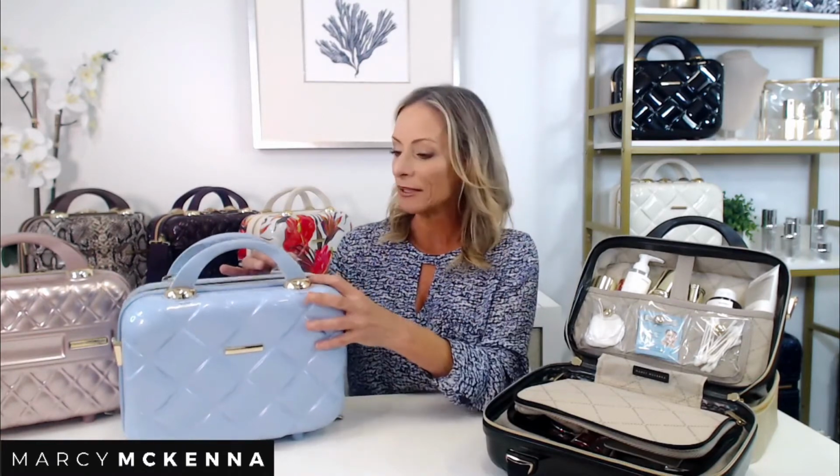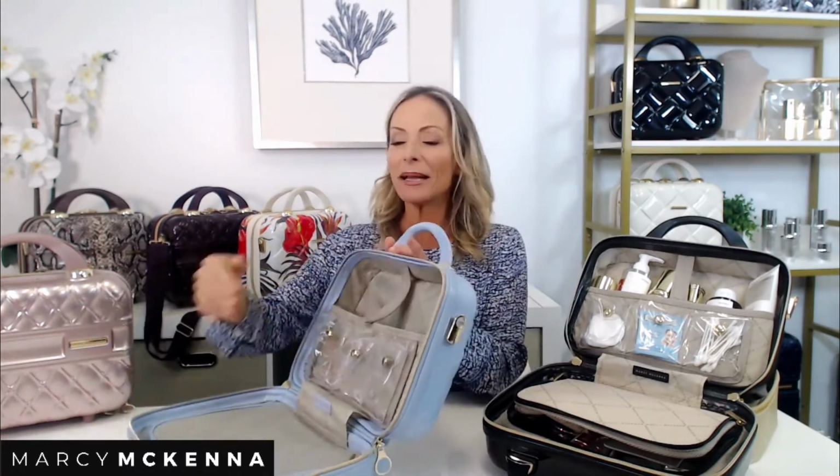One of my favorite things is several people have told me they're using it as sort of their own little manicure station. So all their polishes, all their tools, their remover, their cotton, everything is inside here. And then another one for hair care and another one for their beauty products. So it's so fun to kind of create this whole collection around it. But let's open it up and look inside.